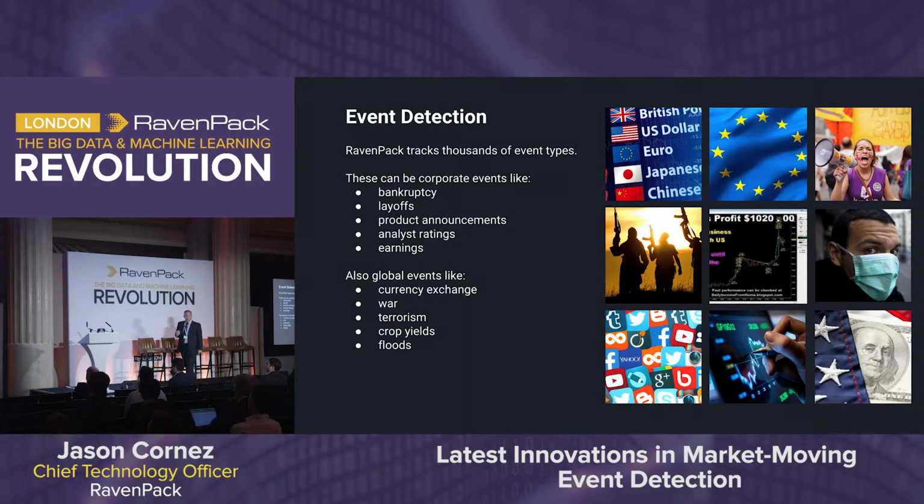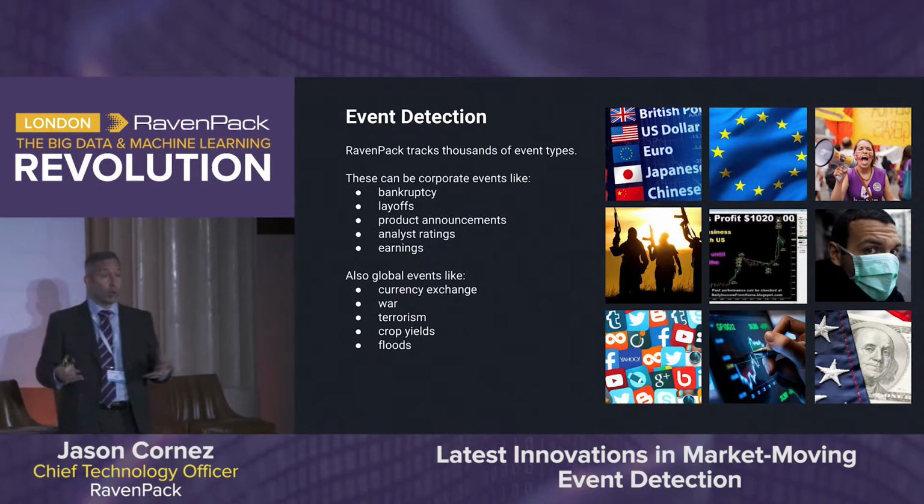Today, I want to talk more specifically about event detection. So at RavenPack, we identify all sorts of events. There's thousands of event types. I think we're nearly 7,000 at this point. There's a lot in equities related to companies, which you can see here. And there's also lots of global events. And in the future, we can expand into events on sports or whatever. The technology is very agnostic about this, but the expertise of the company is clearly much more towards finance.